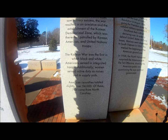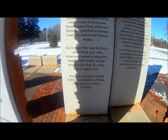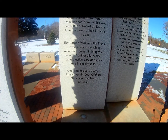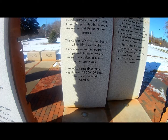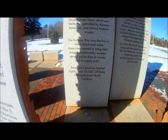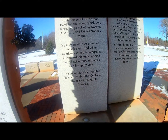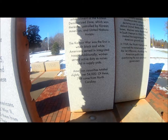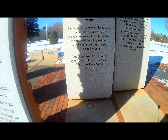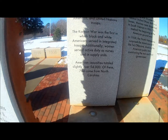While both sides saw military success, the war resulted in an armistice and the establishment of the Korean Demilitarized Zone, which was thereafter patrolled by Korean, American, and United Nations troops. The Korean War was the first in which black and white Americans served in integrated troops. Additionally, women served active duty as nurses and in supply units. American casualties totaled slightly over 54,000, of these 784 came home from North Carolina.